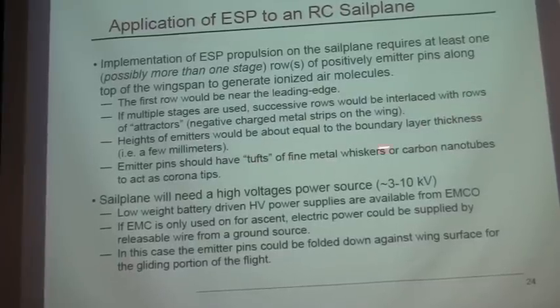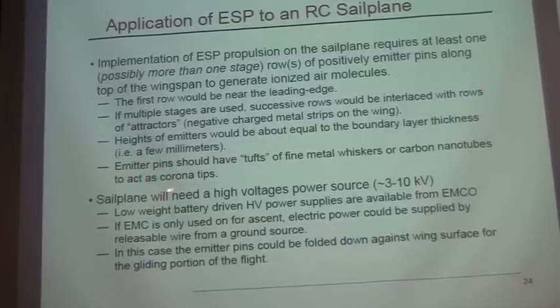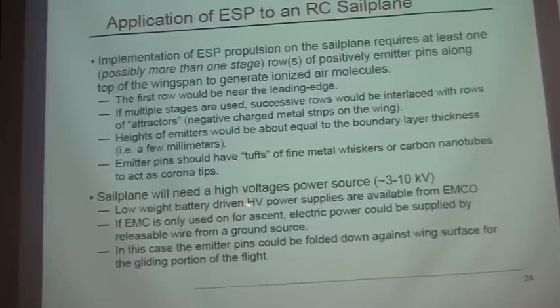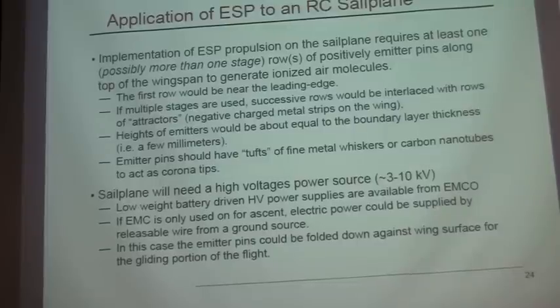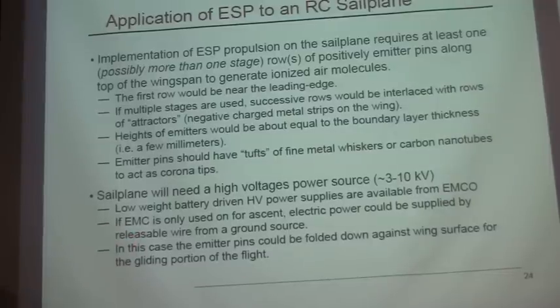The heights of them would be probably several times about equal to boundary layer things. You need to have these whiskers on them as corona tips, and you need these high voltages. These power supplies could be used, but they would be used only for ascent.